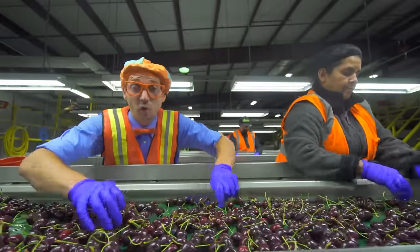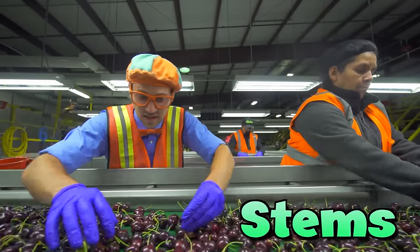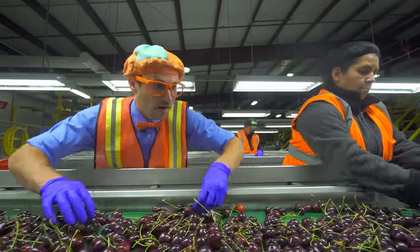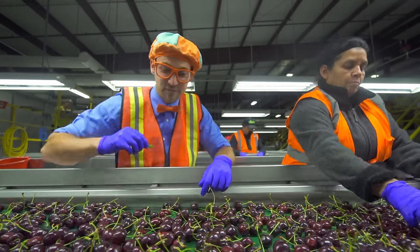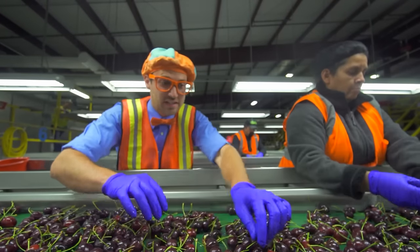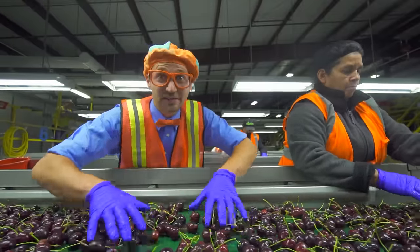So what I'm doing now is, oh, here's one. I'm pulling the stems, throwing them away. And then I'm also looking for leaves and throwing them away. Whoa, here's one. Yes, another leaf. Good job. Okay, so now we make sure these cherries are nice and clean so then they can go down the conveyor belt. So then they'll be nice and ready for you to eat.